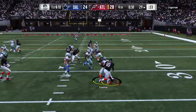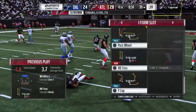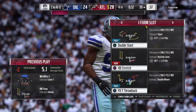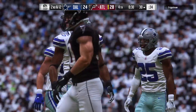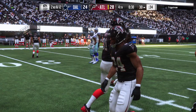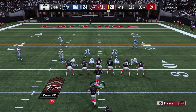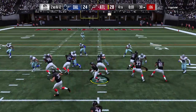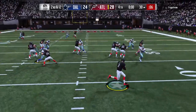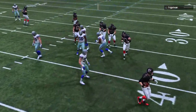They toss to Freeman. And this has been a familiar sight all afternoon as they stop him behind the line. It's a loss of 2 there, bringing up 2nd down. Ryan wants to throw it. Rush coming, and he's taken down.